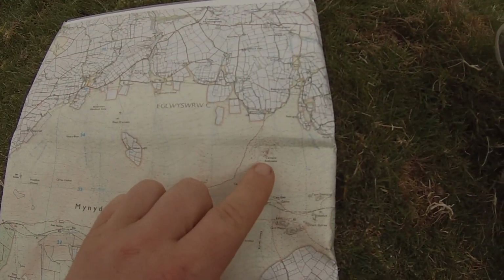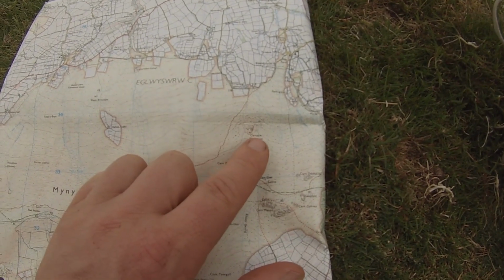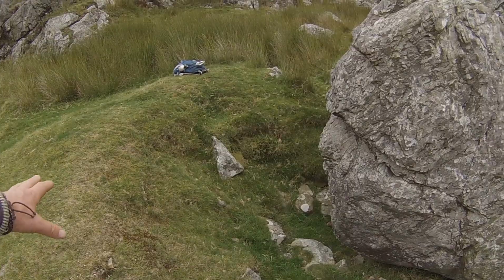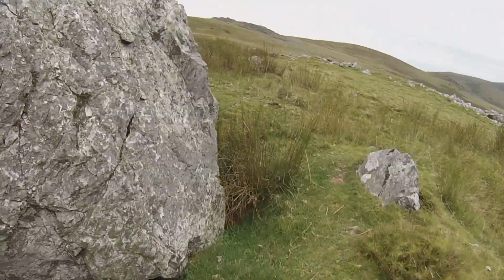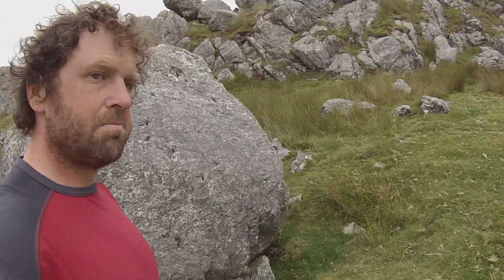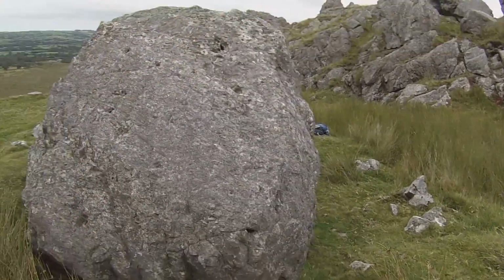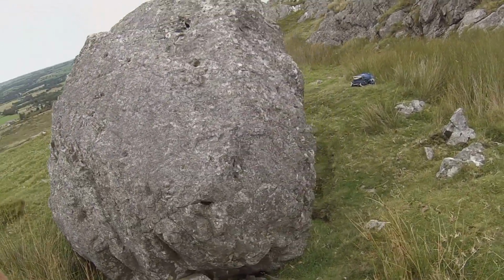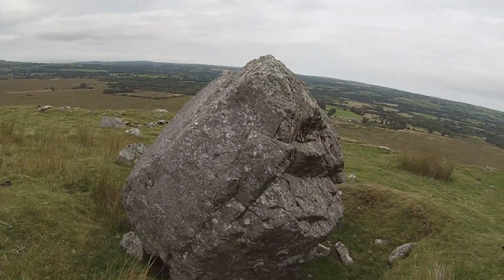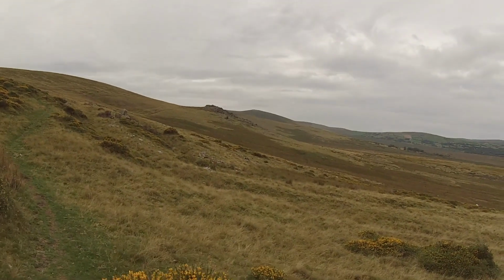That's where we are. So it's Carn Goedog settlement. We've got like a ditch, like a hole in the ground, and there's a massive boulder in it. So there's Carn Goedog.